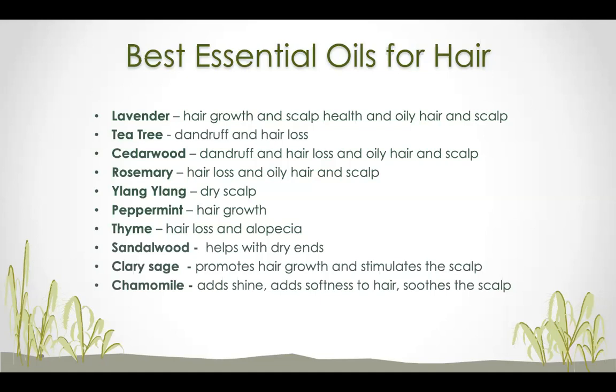Rosemary, I've always known rosemary for hair loss, and I learned also that it works with oily hair. Ylang ylang if you have a dry scalp. Peppermint helps with your hair growing. Thyme is for hair loss and alopecia, which basically is hair loss and thinning. Sandalwood helps with dry ends. Clary sage will promote hair growth and stimulate the scalp. And chamomile adds shine and softness to your hair and will soothe your scalp.